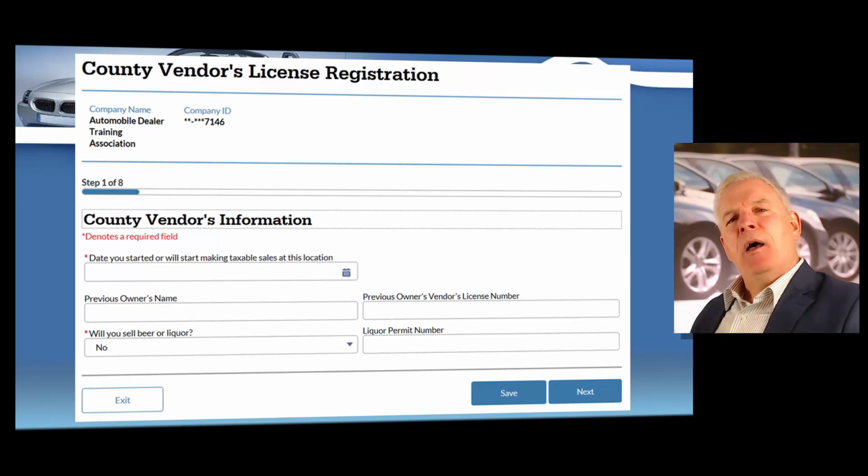So as a reminder, when you apply for your dealer's license, you should get the dealer's license back in about 4 to 6 weeks. So you could be collecting sales tax within 1 month. So also, if you're purchasing a dealership from someone, you will need to enter the name and previous vendor number. If not, you would just leave those next 2 blocks as blank.